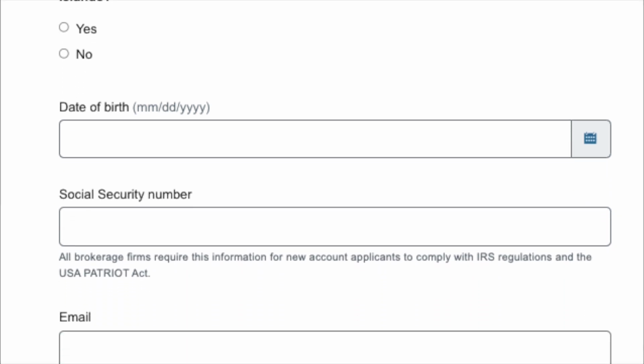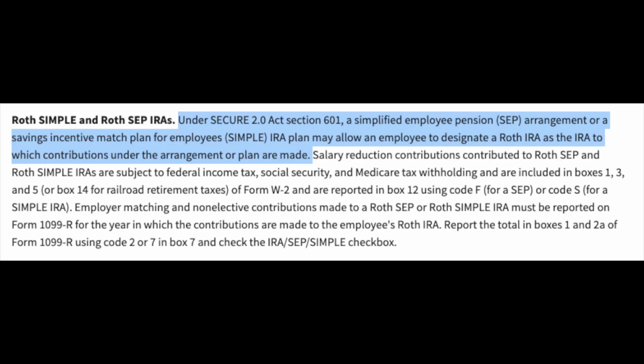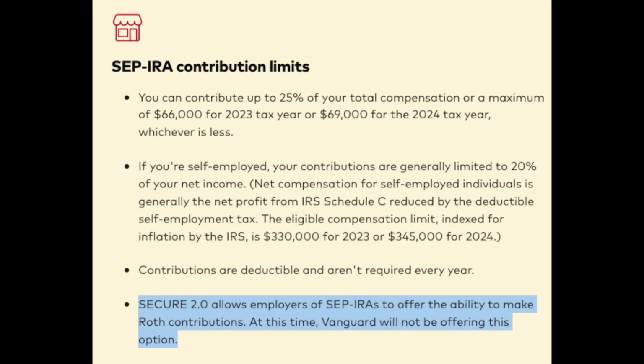A lot of people are curious about the Roth option with the SEP IRA, especially because the Secure Act 2.0 has opened up the possibility of Roth SEP IRAs. Now, this would be a great option for SEP IRAs because with a Roth, you can take out contributions at any point without tax or penalty. This is because you've already paid tax on the money. In addition, there are no required minimum distributions. But while great in theory, in practice, Roth SEP IRAs don't seem to exist yet. Looking around at the big brokerages, none of them seem to offer a Roth SEP IRA option right now. But hopefully this will become available soon at a brokerage near you.